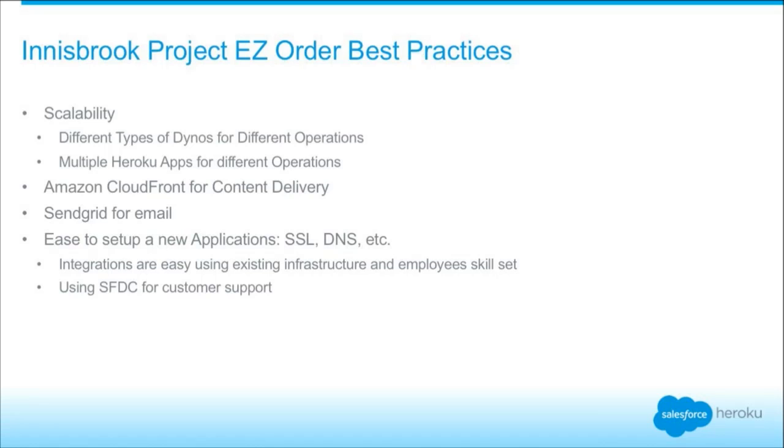And likewise, the add-ons ecosystem was really critical in terms of ease of implementation and management here, whether it was SendGrid for email or New Relic for logging, or coping with SSL certificate management or changes in DNS. It was just very easy to use that ecosystem to flesh out the full application. And, again, as I mentioned before, this customer in particular is also a Service Cloud customer, so having one place where they can handle all service inquiries, including those coming from their electronic storefronts, was pretty important.